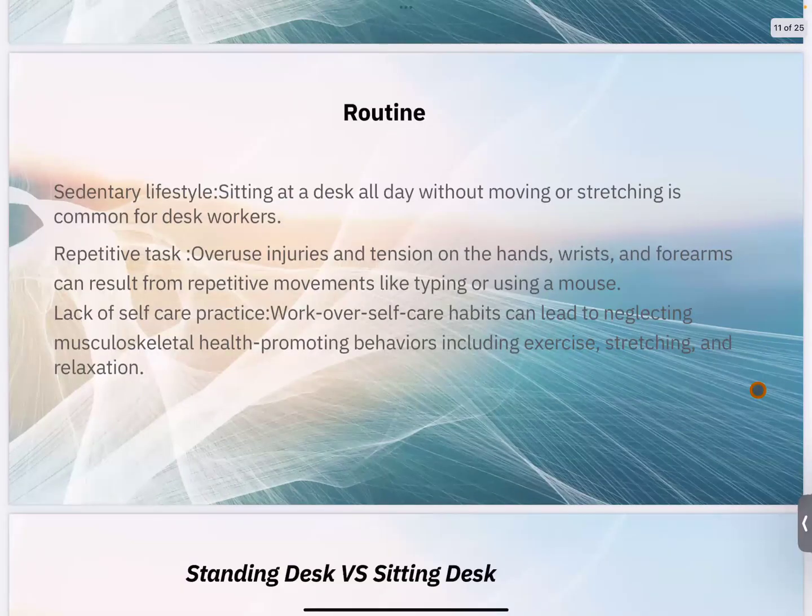So the routine is a sedentary lifestyle. This is away from your workspace. So 8 hours you're working, spending 8 hours on the chair, and the rest of the time, if you're not doing anything, we've got a problem. Sedentary lifestyle is the biggest problem because when you're not even active the rest of the time, that does affect you when you sit for 8 hours.